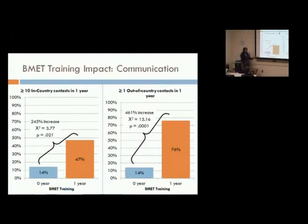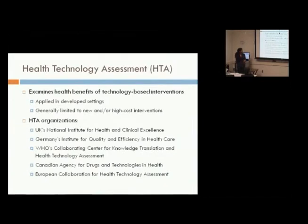So they're learning a number of skills and they're putting them into play, and we've seen this, but what isn't clear is how this is impacting patient health outcomes, which is of course the ultimate goal. So the goal of this project is to look for health indicators where we can actually measure the impact on patient health outcomes.